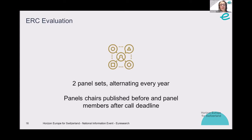There are in all grant types 2 panel sets active every second year, which means that in the 21 calls, the panels of 2019 will be active. And actually every grant type has its own specific panels for the calls. And the names of the panel members and panel chairs are published once the calls are closed. So if you're interested in the ERC, check out the names of the panel members in the panels you're interested in.